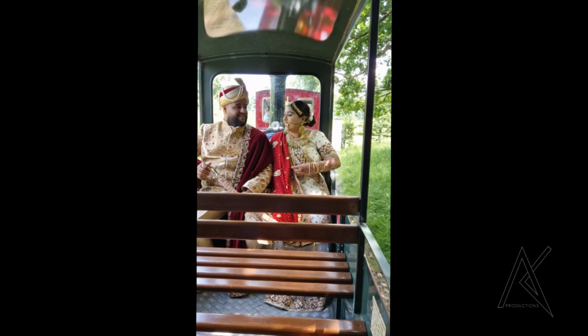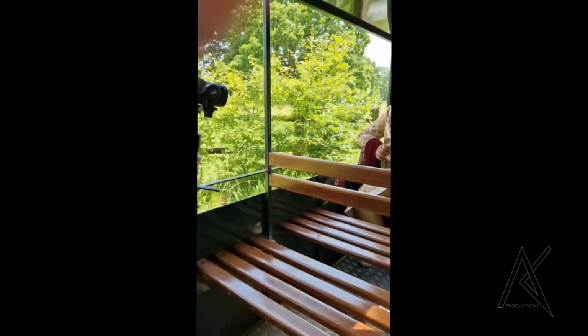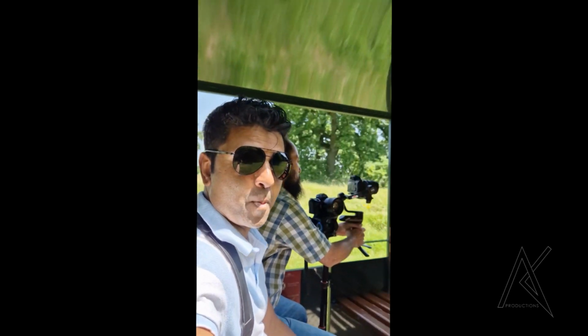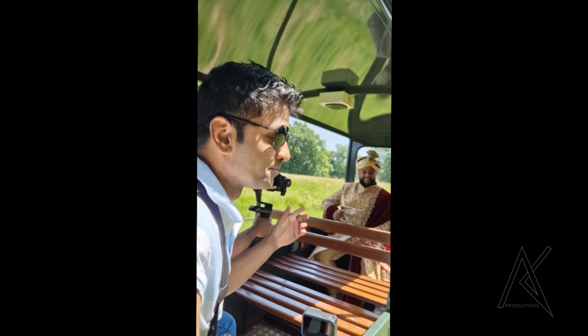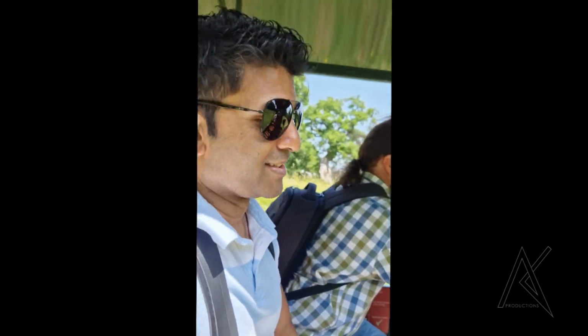Middle of tunnel going inside. Wow. Oh, that's amazing. We're just on a train. See these two guys here? Very soon they'll be together. We're just recording them, having a nice time in this jungle on the train. See that train?